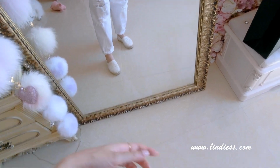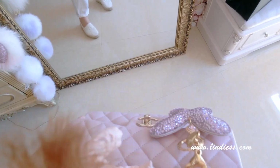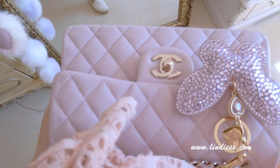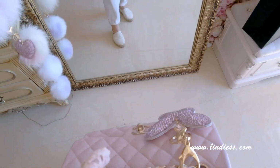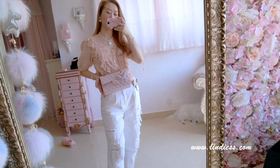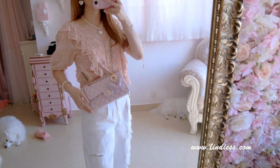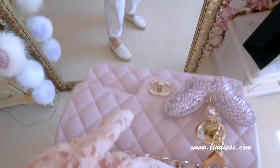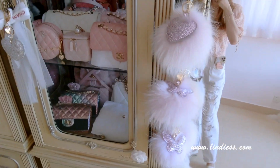So my darlings, this is what I'm wearing today, my brand new, yes, that I just unboxed, Rose Claire Classic Flap in the small size from the 21S collection. And I am just debuting her today, so first time using. To be quite honest, I have a really difficult time now.